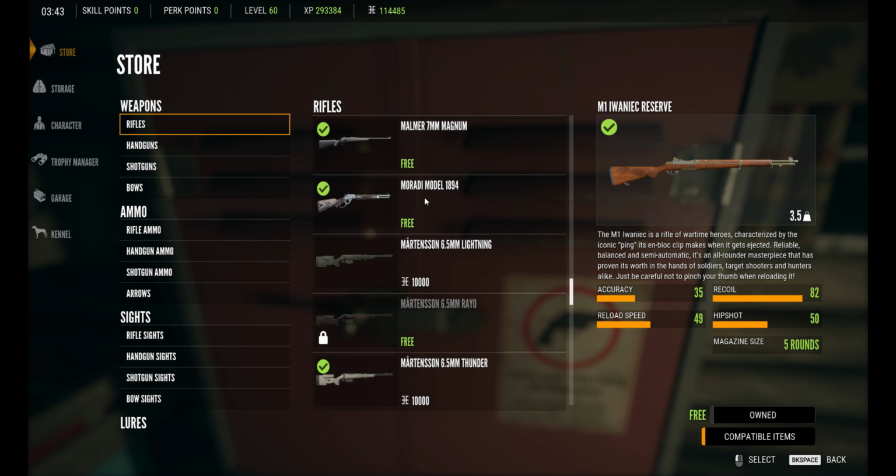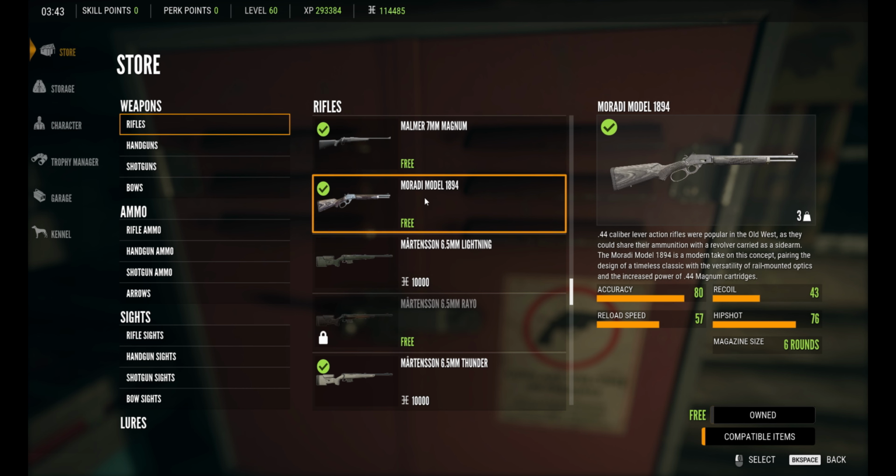Moving on to our second rifle today, we're going to be talking about the Model 1894 lever action. It's chambered in .44. Now, I have brought this up in previous videos, and it's just a very phenomenal lever action. The .44 round just overpens. It will dispatch these wolves with relative ease, with some well-placed shots. So I do recommend bringing it.